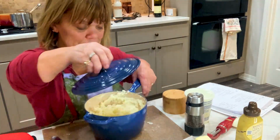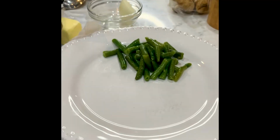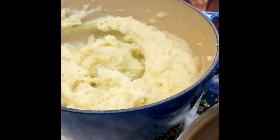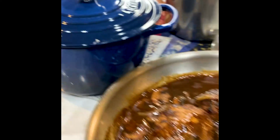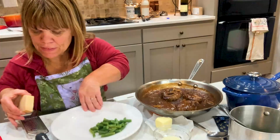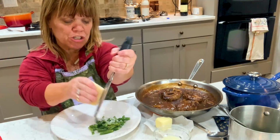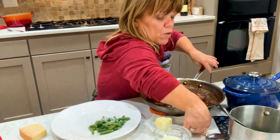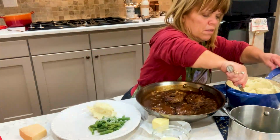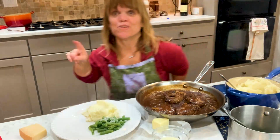Okay, I'm gonna check on my beans. And I think once those are done, I'm ready to plate. I'll keep these warm. I'm starting to plate up the green beans, the Salisbury steak, and the mashed potatoes. I think this will feed any hungry man's appetite. So these are just really nicely buttered green beans. I'm just gonna grate a little bit of Parmesan cheese on them. I'm gonna dish up the mashed potatoes. Oh, you'll love these mashed potatoes. Just so good. I'm gonna get a little bit of parsley.